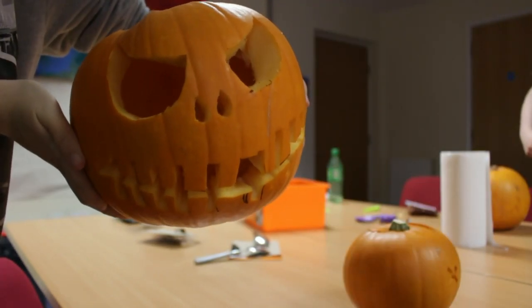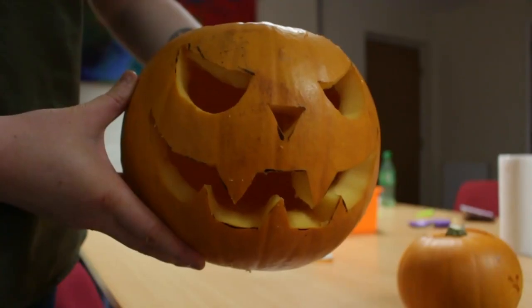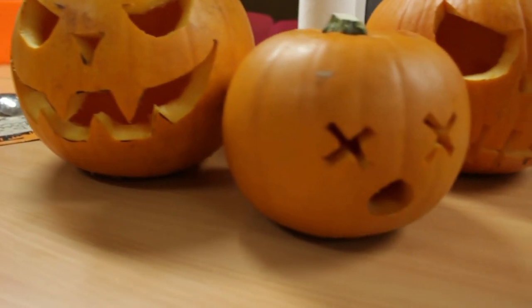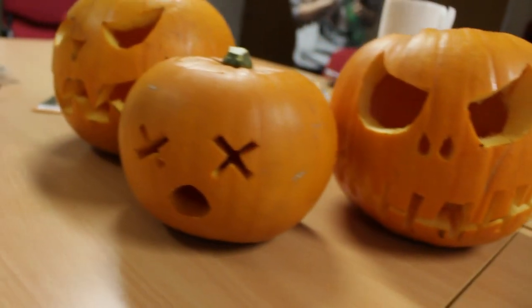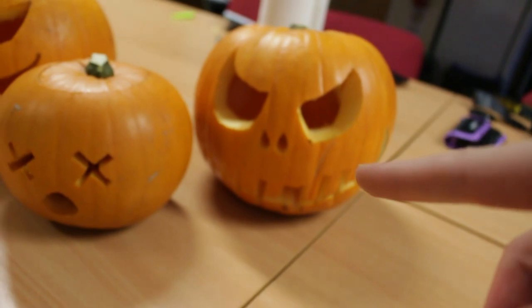Here is Beth's Jack the Skeleton pumpkin. He's got a tooth missing. It fell out when she was carving it, but it's looking good. There we go. So that's Kaylee's pumpkin. So vote for your favourite pumpkin in the comment section below. Just whichever one's your favourite. That one's Kaylee's, that one's mine, and Jack Skeleton's Beth's.